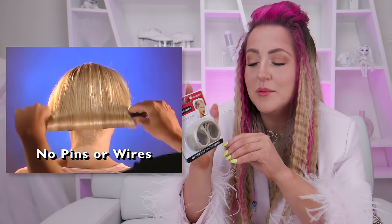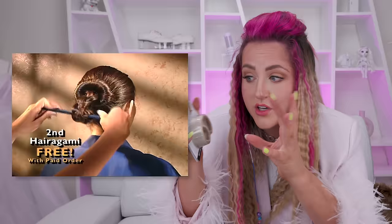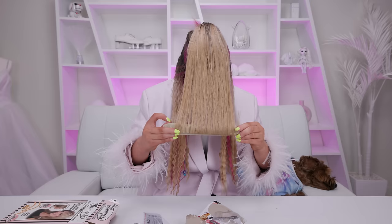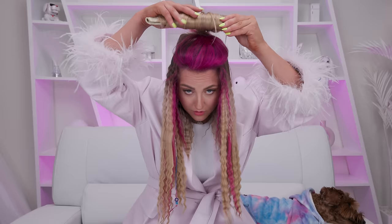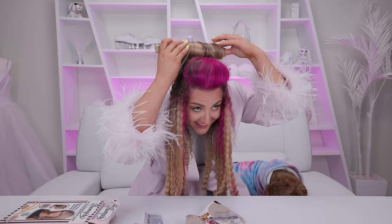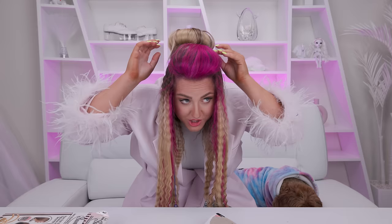The next step, Haragami. I remember seeing this commercial on TV and they make it look so simple. You just fold your hair in, wrap it up and snap it, and it's like this cool design. Today, I am going to be attempting the basic hair sushi look. So we're gonna fan this out, sandwich it in between my Haragami, and now we wrap it. It's working. Oh, why is it so thick? And my hair is not all one length, so this is interesting. And then we snap it. Oh my gosh, it worked.